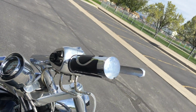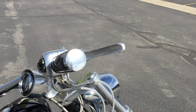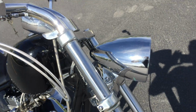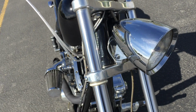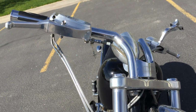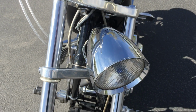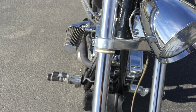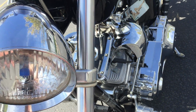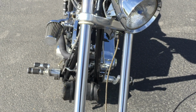Grips are in decent shape. Rubber's probably getting a little worn out just from being used over the years. This looks like an aftermarket headlight. Handlebars are in fair shape. So the front turn signals have been relocated. You've got some LED strips right there and also right there. They do function as they should, so that should pass any safety inspection.